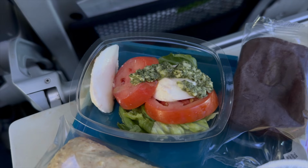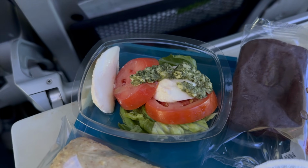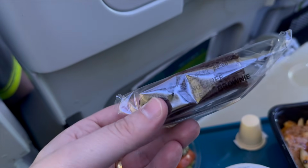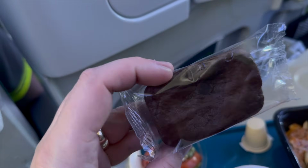So it was nice, to be fair. The starter was a caprese salad with mozzarella, pesto, tomatoes and lettuce, and it was okay. The cheese was really good, but the tomatoes were sort of almost frozen, unfortunately. They were still quite icy. And there was a vegan chocolate brownie, which didn't taste vegan at all. It was a really good chocolate brownie, very, very moist and gooey.